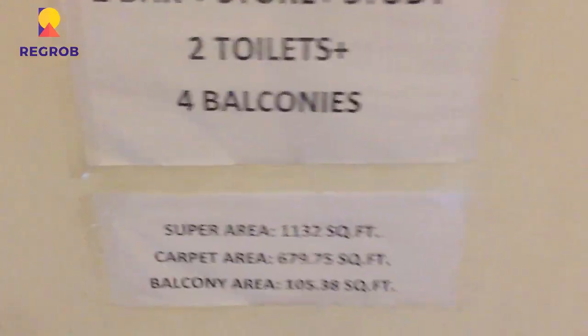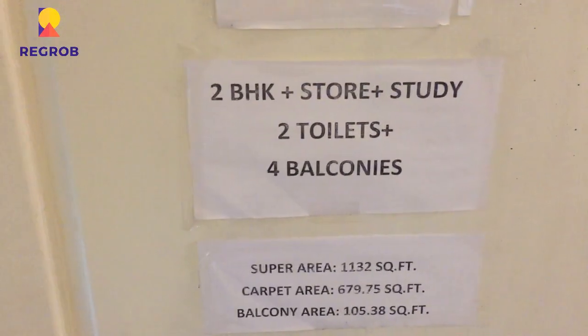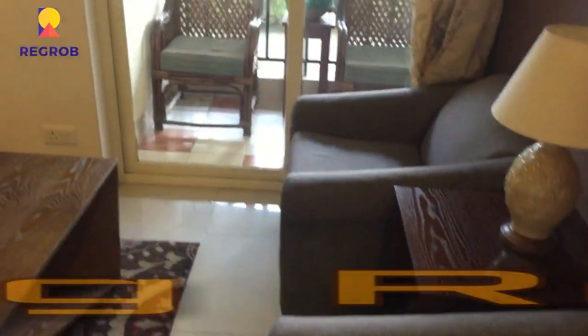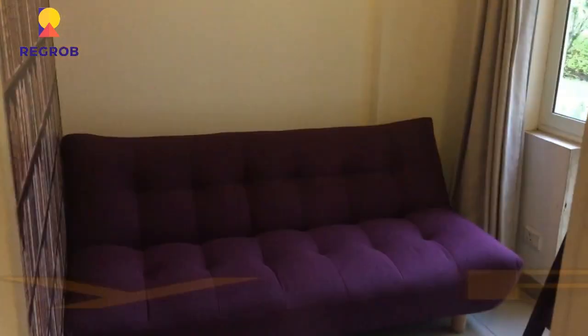So we have entered into the flat. As you can see here, it's a 2 BHK flat having a storeroom plus study room. So here you can see the living room. Here we have the study room.